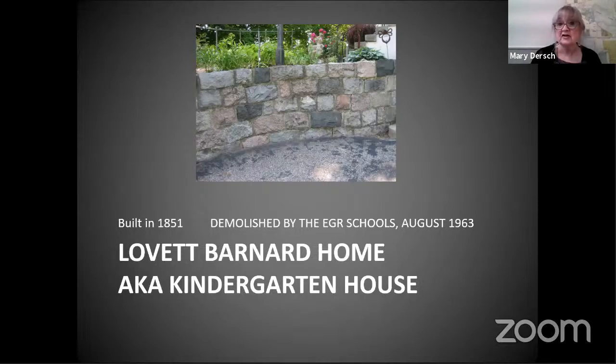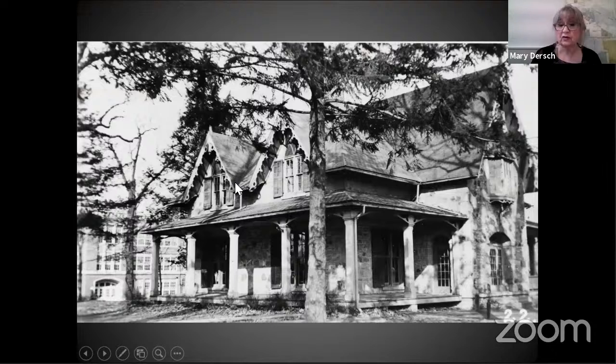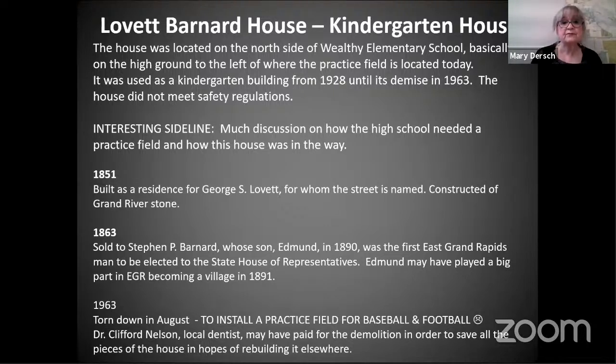This is the only part of that schoolhouse that is still around. And it is in the driveway of the Heirloom Antique House. This is the brick, the Grand River stone from which the Lovett Barnard home was built. The Lovett Barnard House was built in 1851, and it was built on high ground in what is now Wealthy Elementary School property. And it was a beautiful gingerbread house, like I said, made of Grand River stone, the beautiful grays, the blues, the pinks, and so forth. It was built in 1851 by George Lovett, for whom the street is named, and it's constructed of Grand River stone.